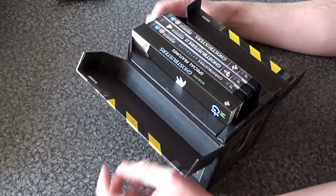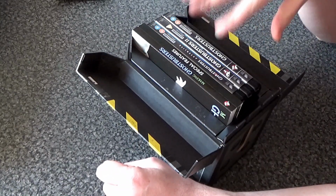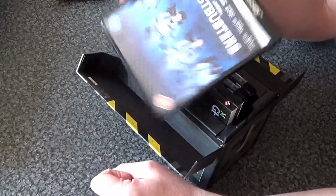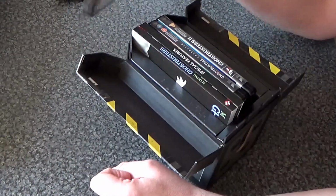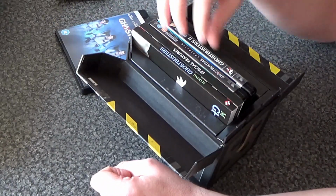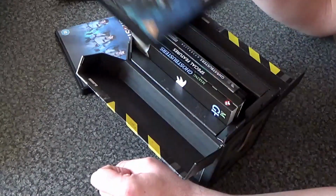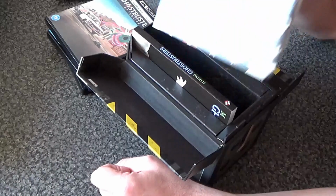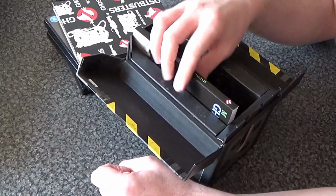So we did get screwed a little bit here in the UK. The discs over in America had slip cases. These don't. But there's the first film. Also, the box lights up over in America. Ours doesn't. And we paid more for ours. So, you know, typical UK getting screwed all the time. There's the Afterlife one. This is the special features discs, which I think is the most exciting part.